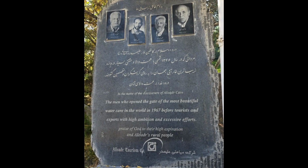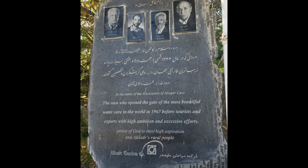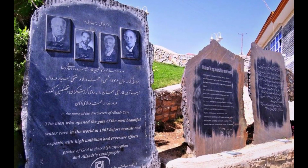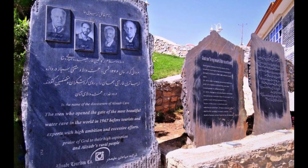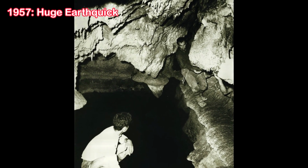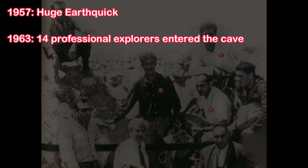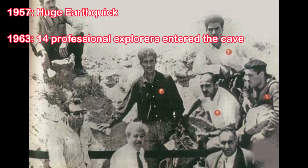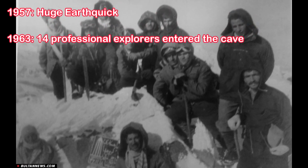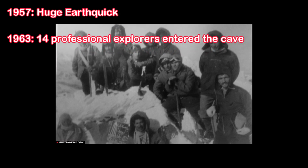Once you enter this place, it says thanks to the four explorers, but they did not discover this place. This place was known for centuries before them. But the water level was so high that it was not accessible. Until in 1957, there was a huge earthquake that caused a big crack on the floor of the cave and started draining waters. After 6 years, 14 professional explorers and climbers could enter this cave through a 50 centimeter crack, and they discovered that it's an amazing place.